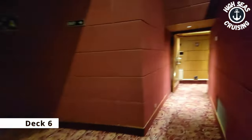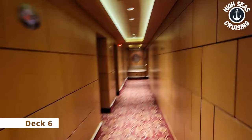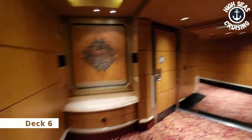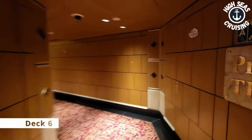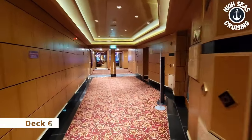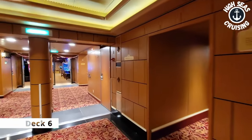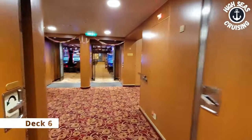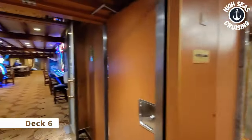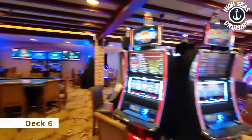I'm gonna head back out. Now there's, of course, entrance on both sides of the ship. And there's also entrances up on deck number 7. But we're gonna continue moving back on deck number 6. You have your forward elevators and stairs, and it brings you back into the casino on the starboard side. So this is the other half of the casino.